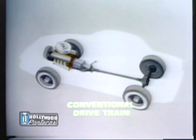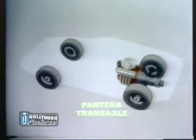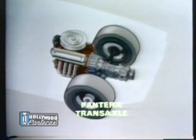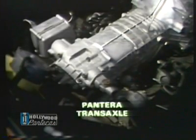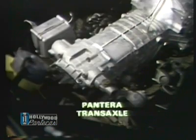characteristics. In conventional front-engine cars, power is transferred from the engine through a transmission, drive shaft, differential, and axles. The Pantera transaxle, in effect, combines the transmission and differential into a single unit, eliminating the drive shaft and placing the power source closer to the driving wheels. This reduces drive shaft vibrations, generally a potential problem on high-performance vehicles.